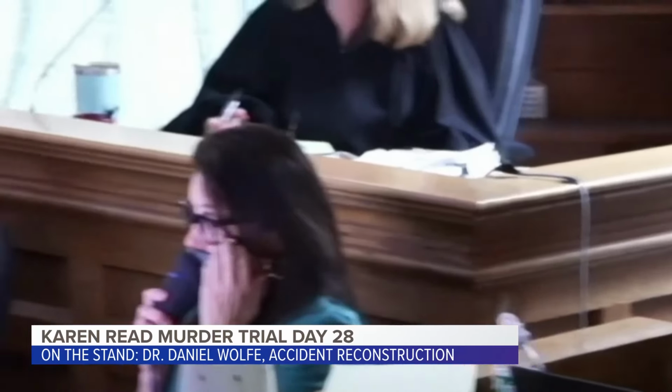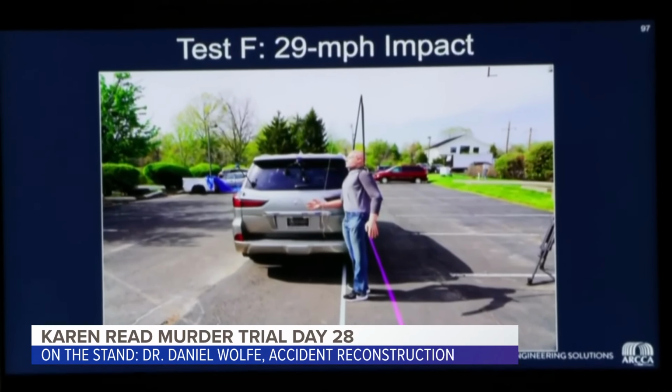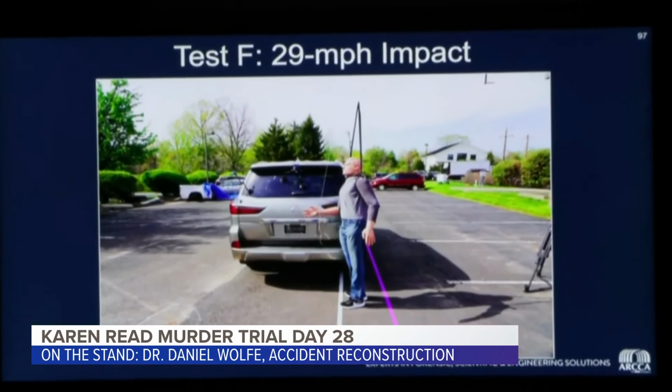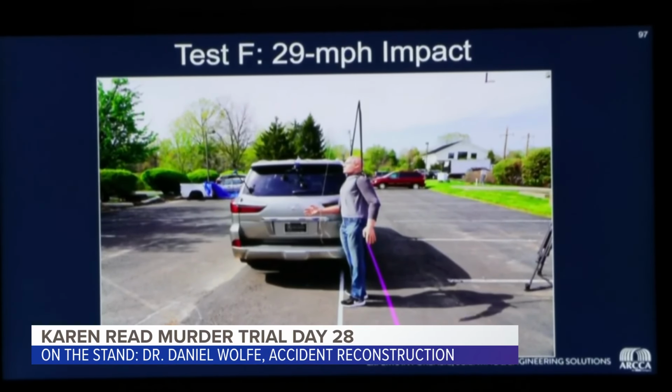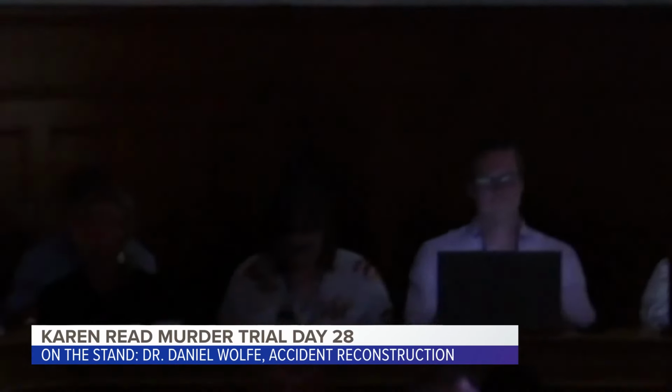With regard to test E, if I could please ask you about that. I want to go back to that test even though we're looking at this one. With test E, was that reflective of a direct impact on the arm itself, right in the area of the elbow to the quarter panel taillight, as opposed to a side swipe on the arm? Correct, yes. Thank you.